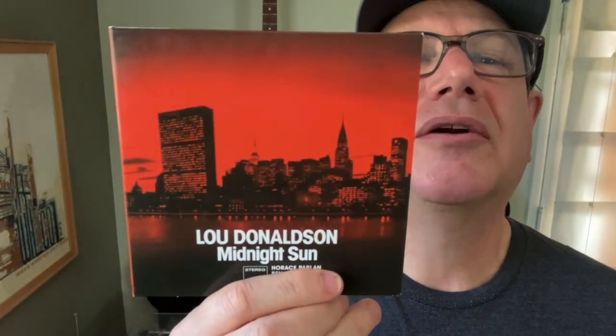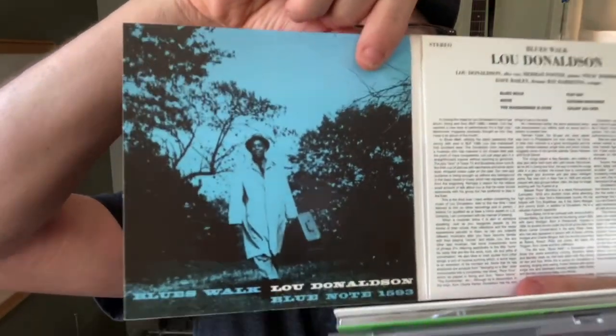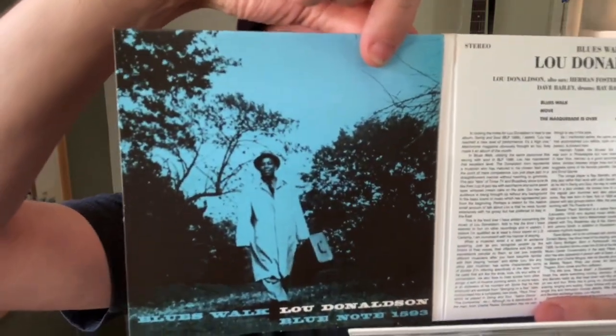Here's a record I never saw before. Lou Donaldson, Midnight Sun. Now, Lou Donaldson, last I checked, is still with us in his 90s. And wait a minute, what happens when we open up the gatefold? Check it out. This is 2 Lou Donaldson records for the price of 1. Blues Walk on Blue Note 1593.